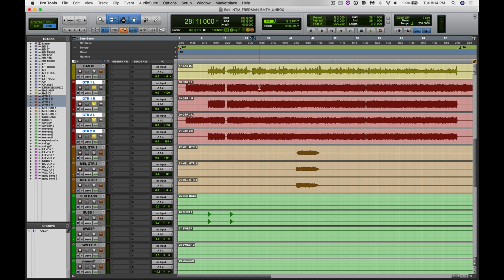Between these guitars and Henrik's Architects guitars, the bar is set. And with that, I'm going to finish this unboxing of Chelsea Smile by Bring Me the Horizon, which was originally mixed and produced by the legends Fredrik Nordstrom and Henrik Udd. It's on this month, July 2019, on Nail the Mix.